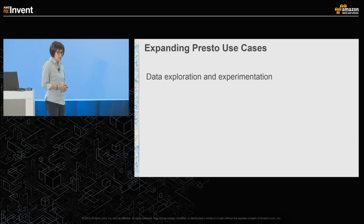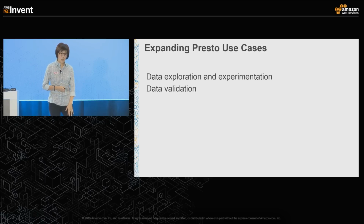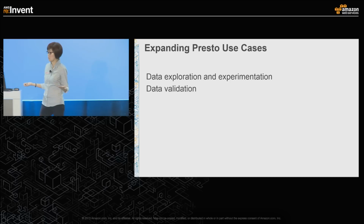When we first started using Presto, it was for interactive data exploration and experimentation, but because Presto runs so well, we started to expand its use to more use cases. There are users who use it for data validation. If they suspect their ETL job has some problem in the data, they would use Presto to do data validation to make sure the data they generate from the ETL process is within their range of expectation.